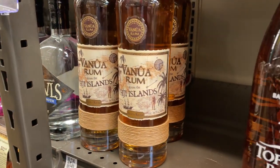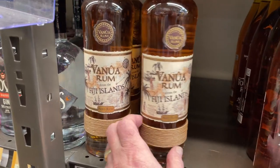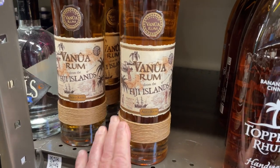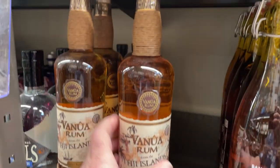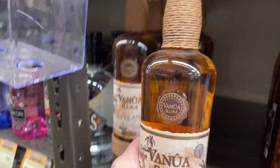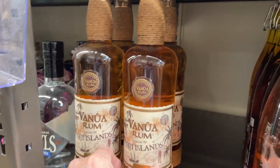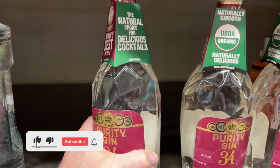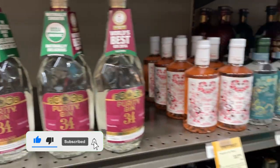This looks really neat. It looks like something you'd find if you got stuck on an island and needed some rum. Look at that, it's got the twine all around it. Isn't that cool? I hope I never get stuck on a desert island, but if I do, it'd be nice if there's rum.